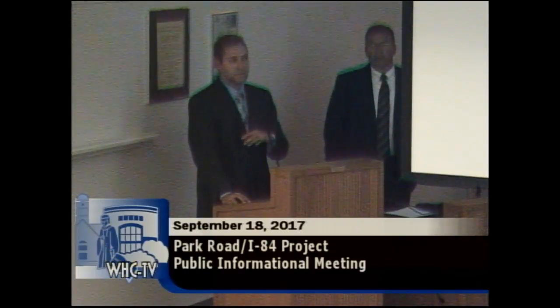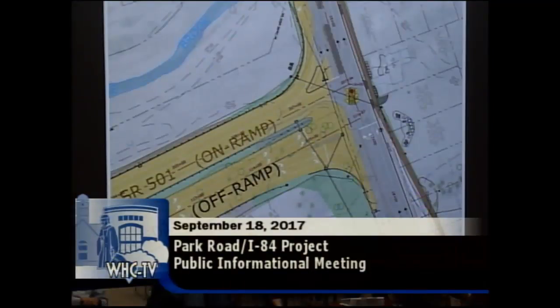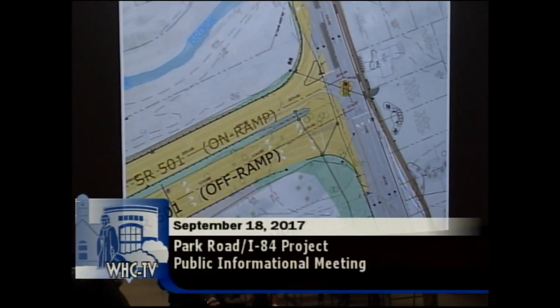The existing overhead sign structure, a new sign structure will be located here, and it'll still have basically the two signs for Trout Brook, very similar to the existing signs, and then you'll add an additional one for Park Road. So there'll be a sign over each lane. It'll be Park Road West, over those last two lanes. And the thought, and maybe that'll help out with the weave as well, is to kind of get people in the right position ahead of time. So yeah, that will be there.